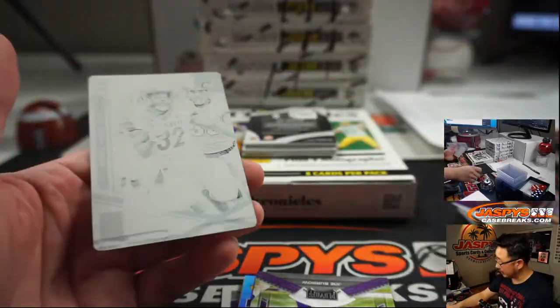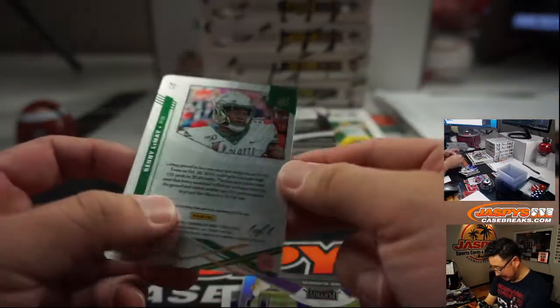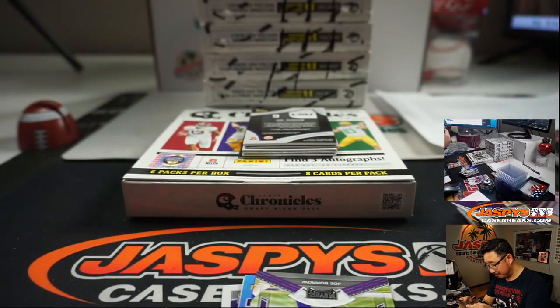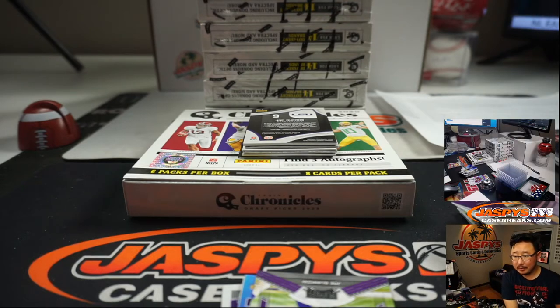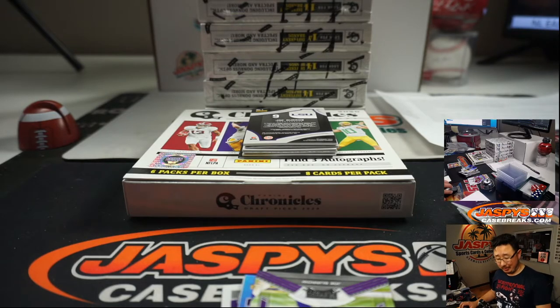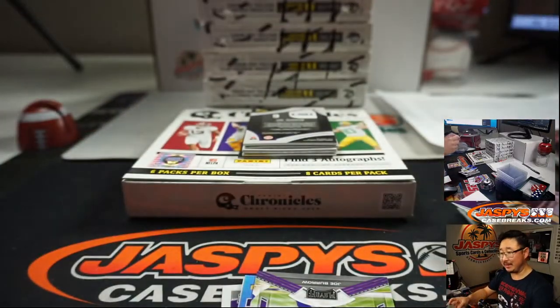Henry Ruggs, 25, and a plate. Benny LeMay, 1 of 1. Not sure where he's from. Where he goes. Wow, the UNC Charlotte 49ers. Sean Maddock with that one. I don't think it says 49ers right there in the top corner. Would not have guessed that.